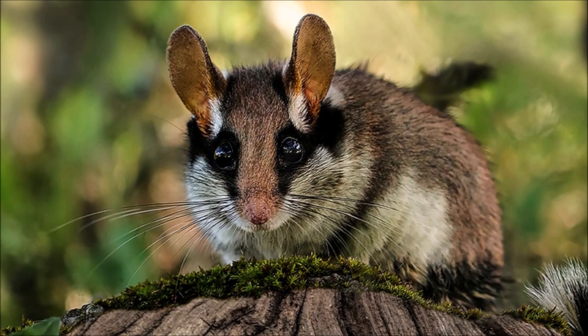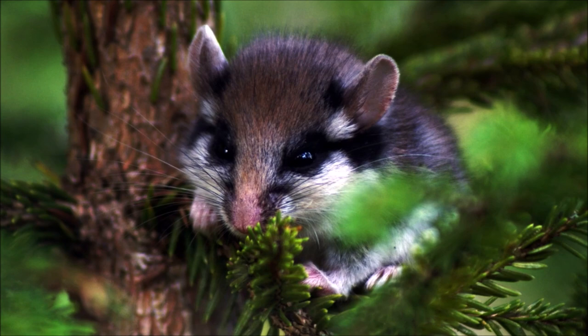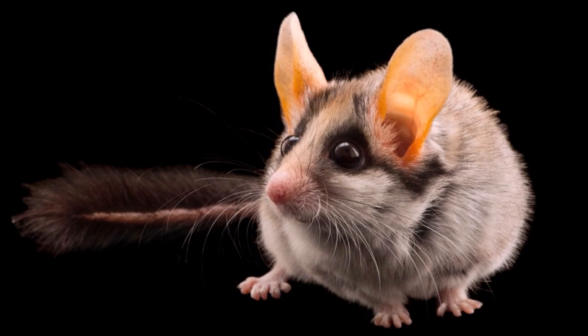They are amongst the most carnivorous of all dormice and have been known to consume adult birds, reptiles, amphibians and small mammals, some of which is likely scavenged. Cannibalism has also been reported.